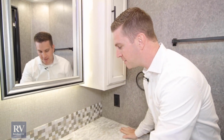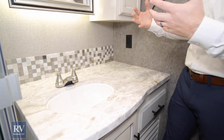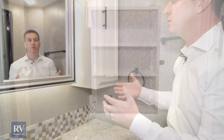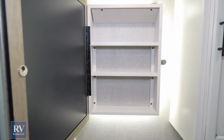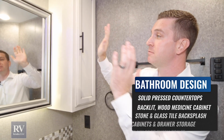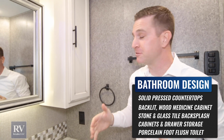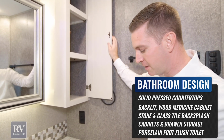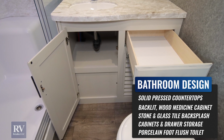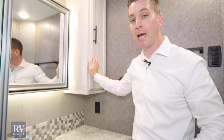Huge counter space here, a real backsplash to protect the wall from any water splashing up from brushing your teeth or getting ready. What I love about the Jayco Eagle is you get a real medicine cabinet. Other brands are literally just giving you a piece of mirror glued to the wall that's 100% falling off. Tons of storage in this area as well. Big cabinets, drawers everywhere. You get to bring your toiletries from home and they're actually going to fit going camping.